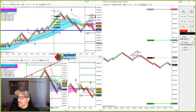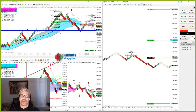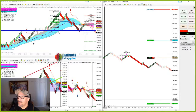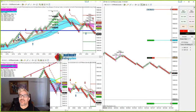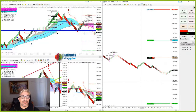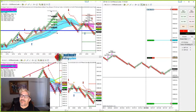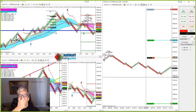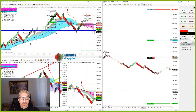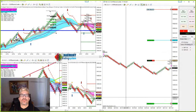Yeah, ES is struggling in this area as well. So there's pressure. I think we're going to get the 60s. If we run back up to the 80s, I'll add some more. Order pending. Order filled. Added some more here.